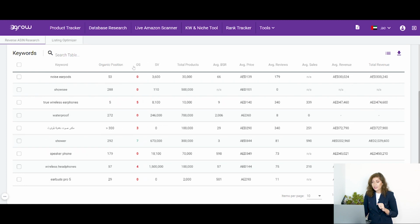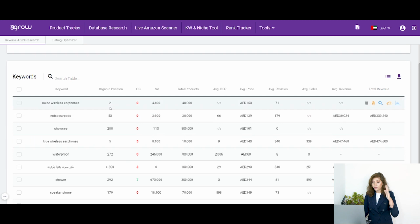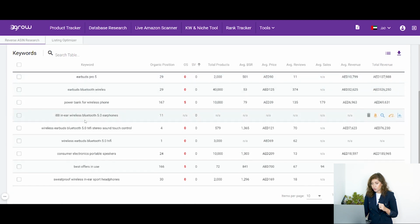You can also play around with this and have the organic positions start from the best to the worst, stuff like that, to make it much easier for you to check. And then you can take all of those keywords, the ones that you think are relevant, and you can add them to your secondary master list, and then sprinkle them into your listing if need be, or definitely use them in the back end of your listing where you need to add your back end search terms.